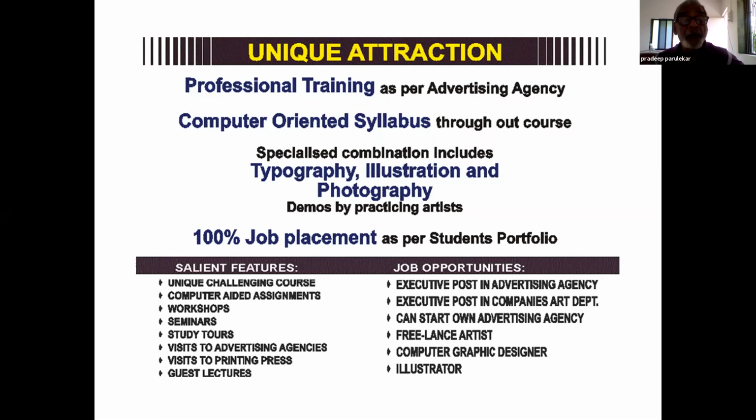The main unique thing is 100% job placement as per student profile. But as far as my experience is concerned, all our alumni, past students, are in jobs, having jobs of higher quality. Some are in ad agencies, some have started their own, and there are many more opportunities which I will be explaining. The salient features of this course are a unique challenging course, computer-aided assignments, workshops, seminars, study tours, visits to advertising agencies, visits to printing press, and guest lectures.